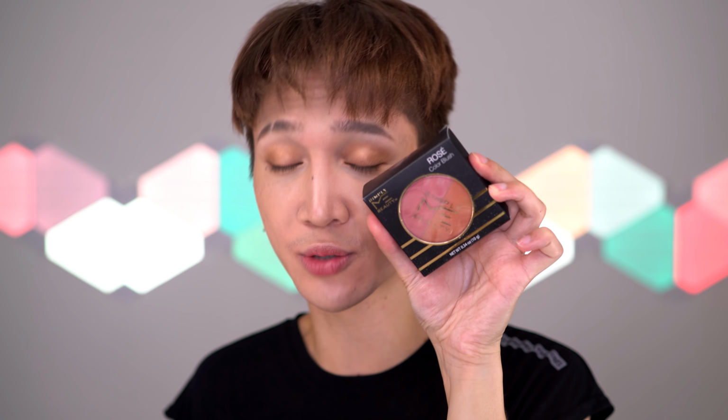Let me give my hair a little bit of time to settle down. Let it fall back down. And while I'm doing that, I'm going to apply blush. This looks really pretty. This is the Rose color blush.